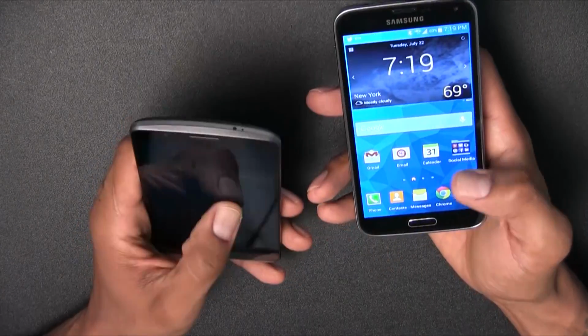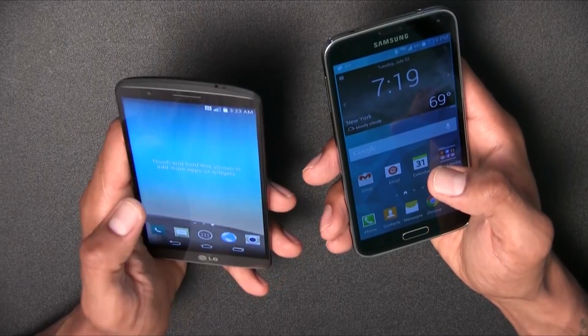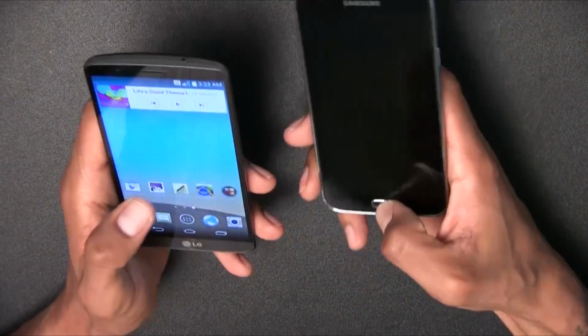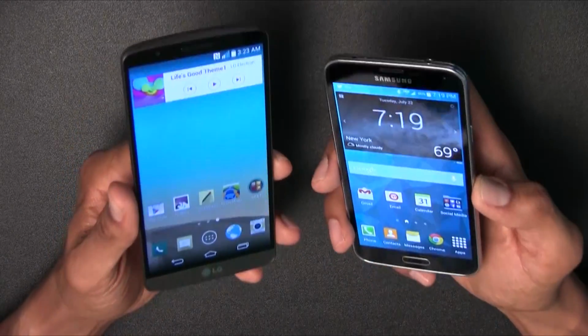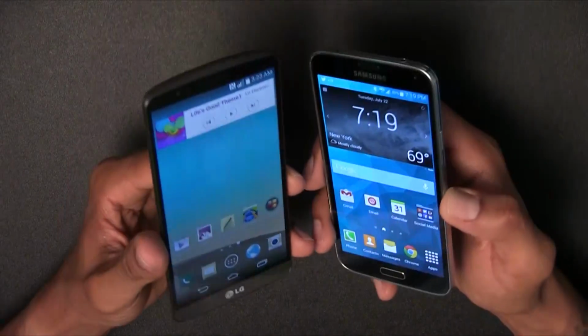But again, it really depends on how you're using your phone. If you're texting and listening to music and Twittering and Facebooking or Google Plus or Google Hangouts or whatever you're doing, the battery is going to drain faster. So it really depends on how you use it.